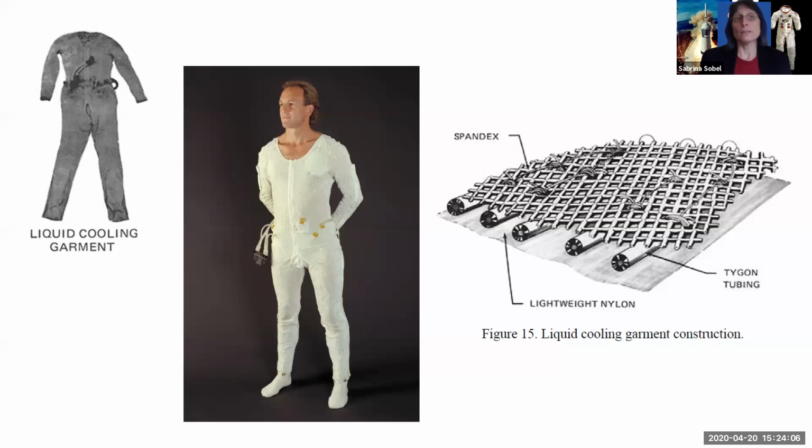So again, this is a composite product, and it's got different plastics that are used in it. So on the bottom, you've got a lightweight nylon. Here, I can do an annotation. So on the bottom, you've got your lightweight nylon. To carry the water through, you're going to have your Tygon tubing. So there's your Tygon tubing right here. I can color this in. There's your Tygon tubing. And then your stretchy holding layer is going to be your spandex layer, and that is on the other side. So that will make that blue. So there's your spandex layer.